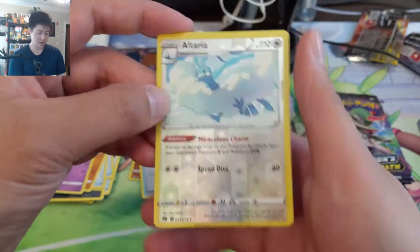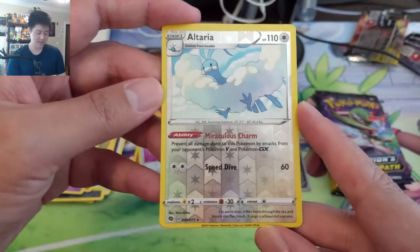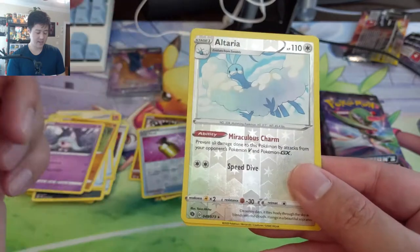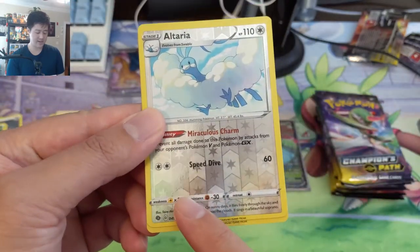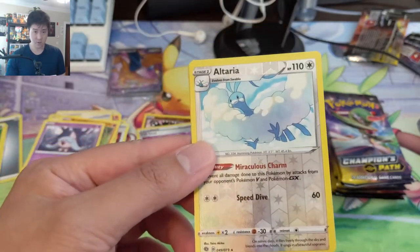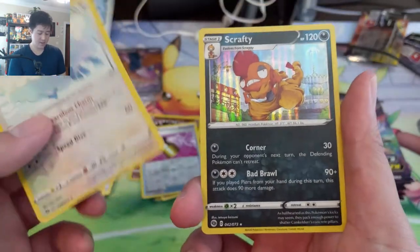We got an Altaria. So this is an interesting card. Basically, it's kind of like Decidueye, where you can't take damage from V or GXs. And this one was only a Stage 1. The downside is, while it's kind of nice, you can use Twin Energy or Power Energy, it is only 60 damage. And then a Scrafty.